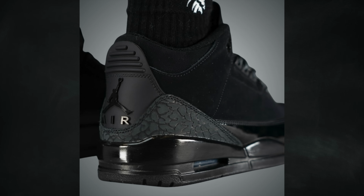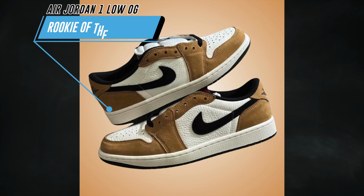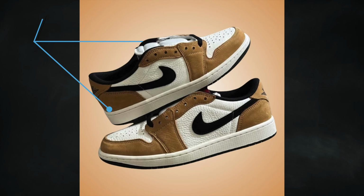As most of you know, Jordan Brand is taking popular Air Jordan 1 High OG colorways and placing them on the Air Jordan 1 Low OG. And just a few days ago, we received a first look at the Air Jordan 1 Low OG Rookie of the Year. So this pair is inspired by the 2018 Rookie of the Year Air Jordan 1 High OG. The shoes are inspired by Michael Jordan's outfit, which he wore to accept the Rookie of the Year trophy. This pair features a Cell, Black, Golden Harvest, and Gym Red colorway, and from what it looks like, this is spot on to the Air Jordan 1 High OG.